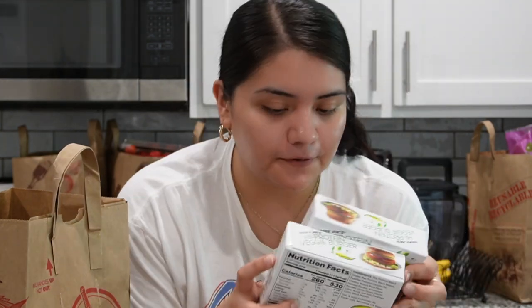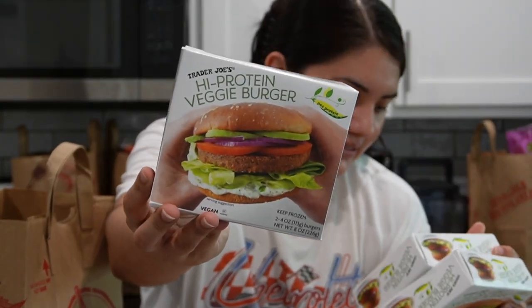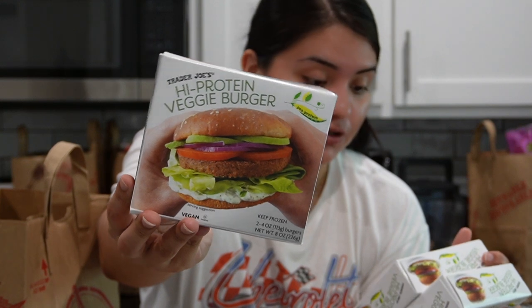So this time we have high protein, of course, because I will be going to the gym throughout this journey, because I told you the gym is my lifestyle now. So I do need high protein food. So we have some high protein veggie burgers from Trader Joe's. It has 26 grams of protein, which is really good.